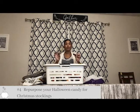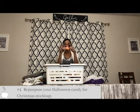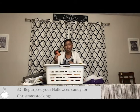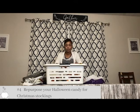So what I do is I'll go through here and I'll pull out candies that are kind of neutral. They don't necessarily look like Halloween candy like this. Okay, this has a big old jack-o'-lantern on it. I'm not going to use this. I'll keep this in their Halloween candy. But there's a lot of candy like this, where it's just M&Ms. There's nothing on it that says Halloween. So I'll set these aside, and I will use them for their Christmas stockings as filler for that. So I'm not essentially spending any money.